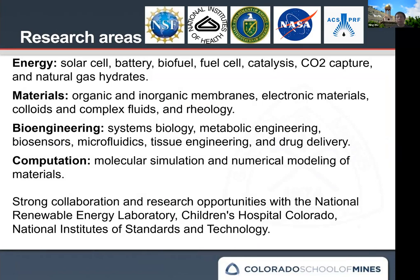The first one is energy. As you can see, it covers both renewable energy such as solar cells, batteries, biofuels, all the way to conventional energy like the oil and gas industry. Also, the second main research area is materials. That includes organic and inorganic membranes, electronic materials, colloids and complex fluids, as well as rheological properties of those complex fluids. We have a number of faculty who are interested in bioengineering, including synthetic biology, making sensors for biomedical applications, tissue engineering, and drug delivery. And finally, there are faculty whose primary research interest is on the molecular simulation and modeling of materials, which complements some of the experimental work performed by our faculty or colleagues across the world.